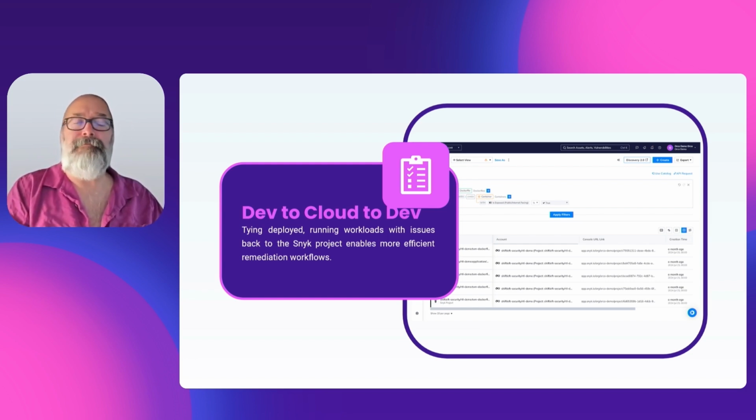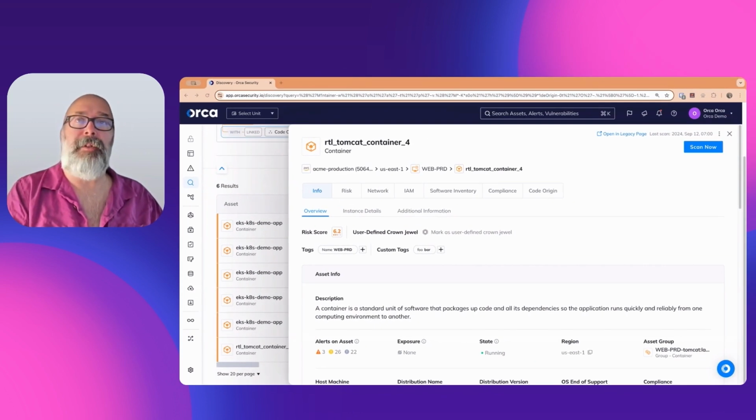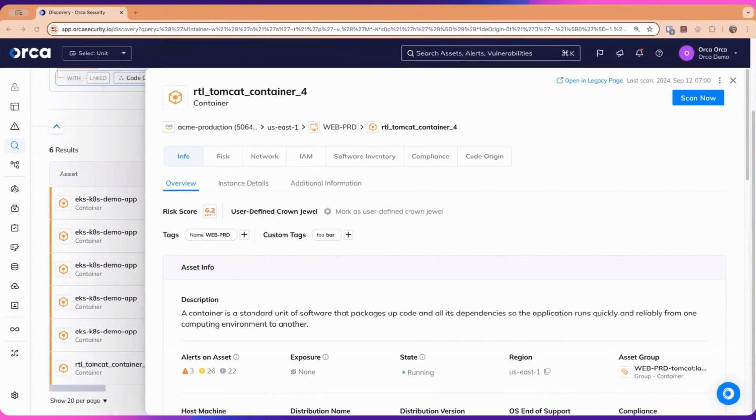And so that's enough slides for right now. Let's dive in and look at both Orca and what the Snyk integration looks like. And so here, I cut out a little bit of the work already. I'm looking at a particular container that's running on a web production machine in my Acme production cloud environment.